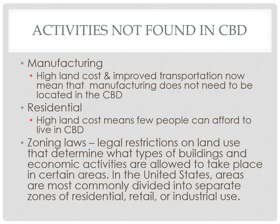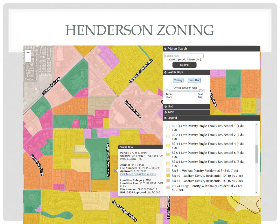And then there's different levels of this. We say industrial use, but it might be heavy industrial, it might be light industrial, it might be mixed use. So there's a lot of different classifications, and it depends on your municipality. So let's take a look at our municipality.